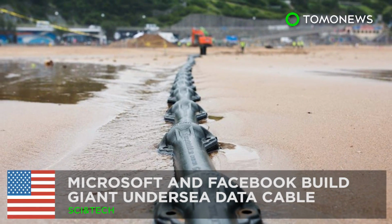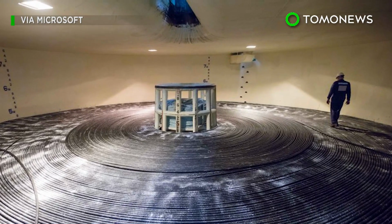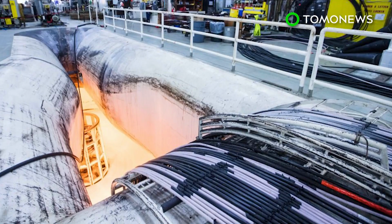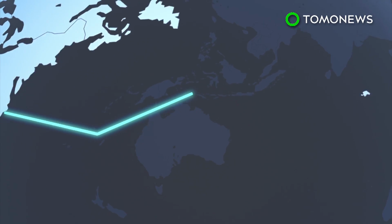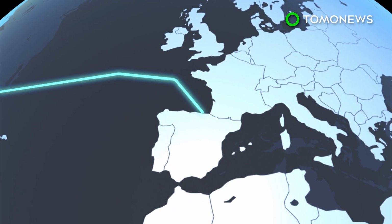Microsoft and Facebook finish work on giant undersea data cable. Microsoft and Facebook have just completed work on a massive continent-to-continent underwater cable. The subsea cable stretches over 4,000 miles from the U.S. East Coast at Virginia Beach to Spain's north coast at Bilbao.